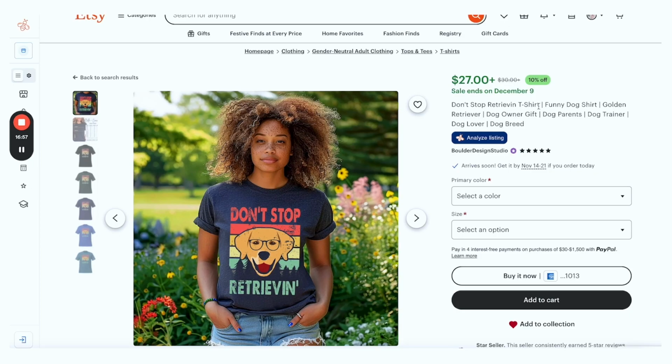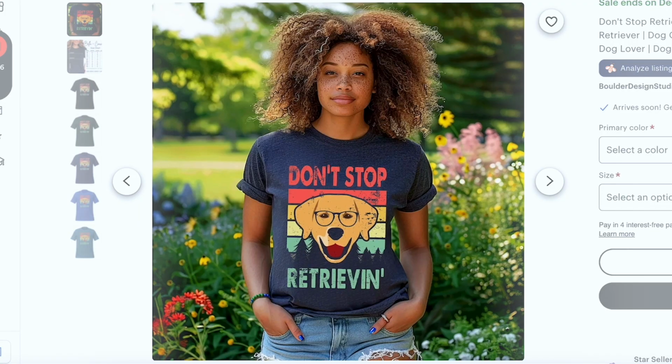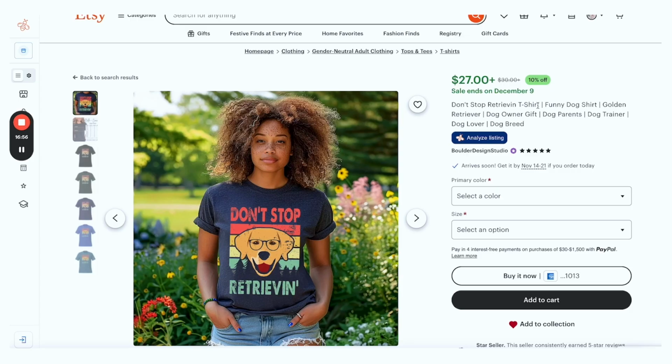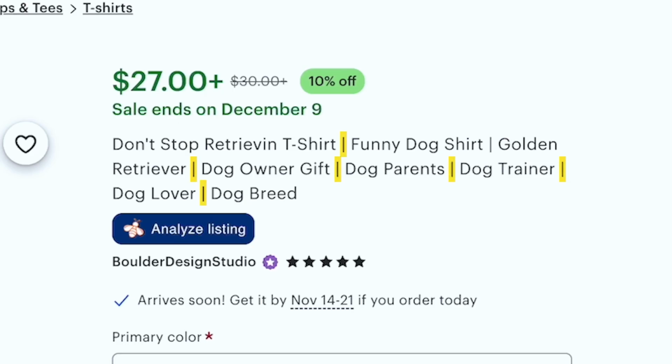So first of all, the most valuable part of this SEO, the beginning, which is what is seen in search results, is "don't stop retrieving." Does the person who's looking for this shirt know that they're looking for a shirt that says don't stop retrieving? Have they even thought of that? Was that specific product the intention? Did they know they needed something that said these words? Probably not, which means we're focused on the product and not the purpose, utility, or solution we're providing. Not to mention all of these breaks between the short tail keyword sets is a big problem.